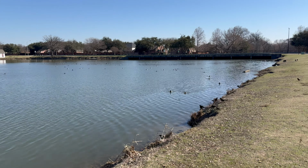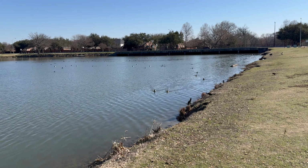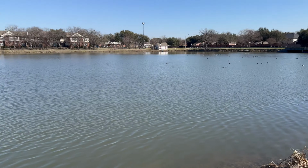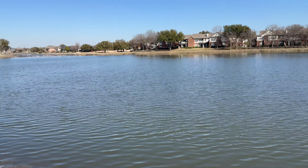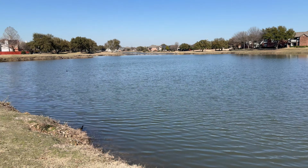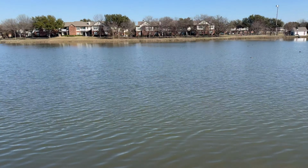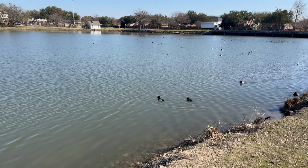And so here's the scene. As you can see, there's a lot of waterfowl here, some very beautiful waterfowl. And it's a pretty good sized little body of water, so we're going to walk up and down and see what we can find. Let's start with these guys over here.